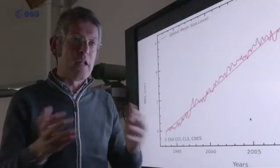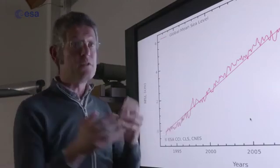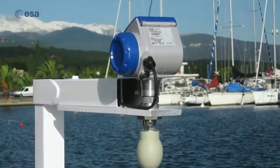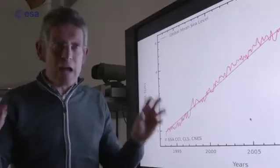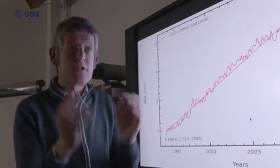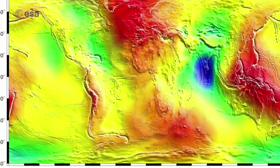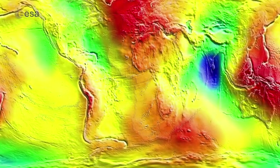Of course, there's quite a lot of work that involves integrating these kinds of measurements with in situ measurements, which remain important, like measurements from tide gauges and measurements from floats like the Argo floats. So it's not just space, but satellites will give you the global picture, and in combination with the in situ data you get the accuracy that is needed for this kind of application.